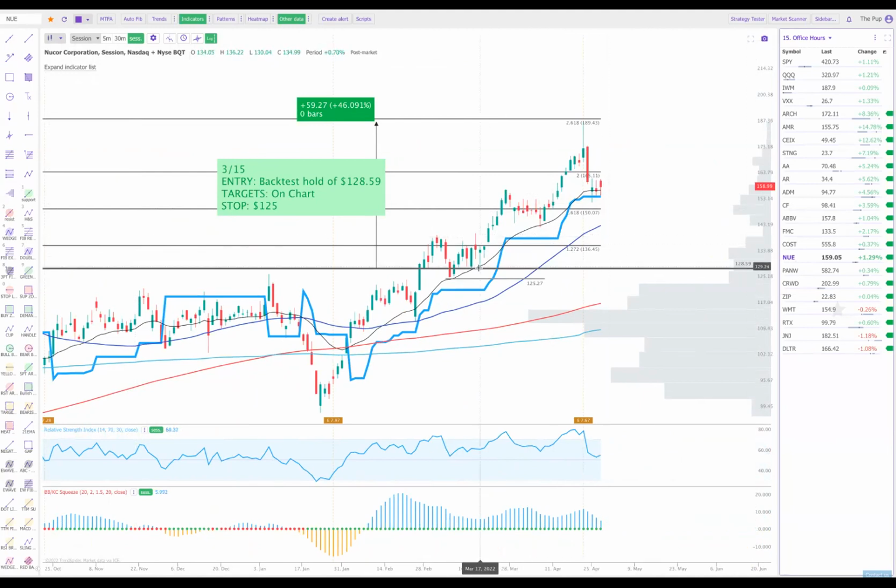All right, so next up is NUE. Another one, 128, got the breakout here. The backtest did fail. We could stop out. You can get back in here. Look, you get another breakout, another retest, and now we're off to the races. So this one, NUE, still a pretty good trade.